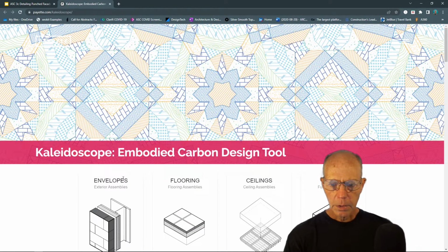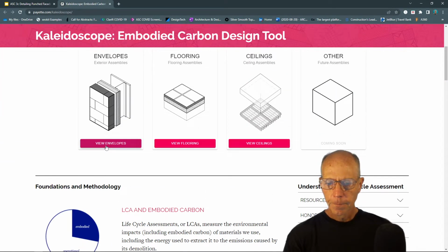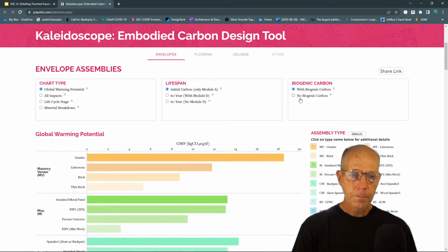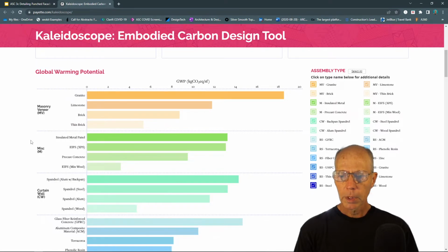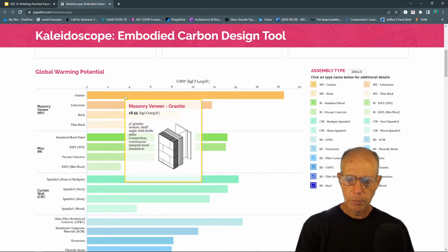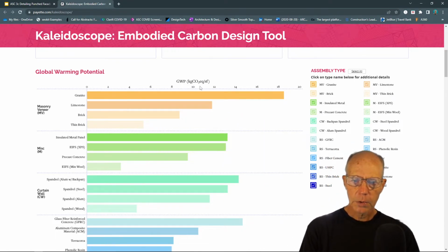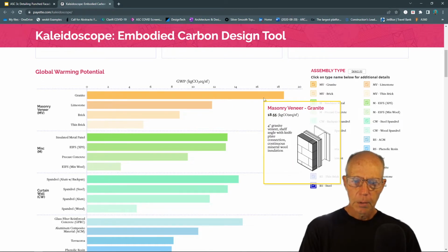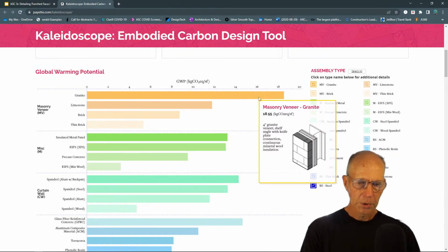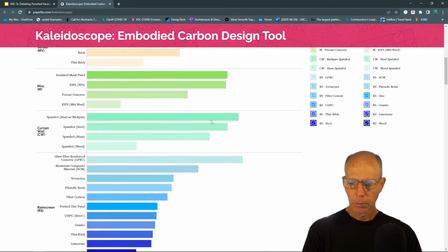And I'm not finding it right here right now. Maybe if I go to, yeah, here we go, the envelopes. So we have global warming potential. We could have life cycle, all impacts, lifespan, pick your lifespan. I'd have to research what they mean by biogenic carbon. But here we have global warming potential of different materials. Once again, we discussed that idea of very thin granite and limestone materials and what their carbon footprint is. You can see that some of these are really off the chart. But remember again that these are also now cut very thin, but they're applied to high-tech materials. So their analysis about their global warming potential can be quite varied.